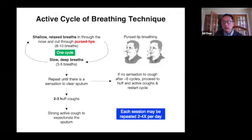So I just did 1 cycle, and they say that if after 5 cycles you still don't feel like there's secretions there, then just go ahead and do the huff cough, okay? And then the active cough. And so all this right here would be 1 session, okay? And the recommendation is to start off with like 2 sessions, twice a day.